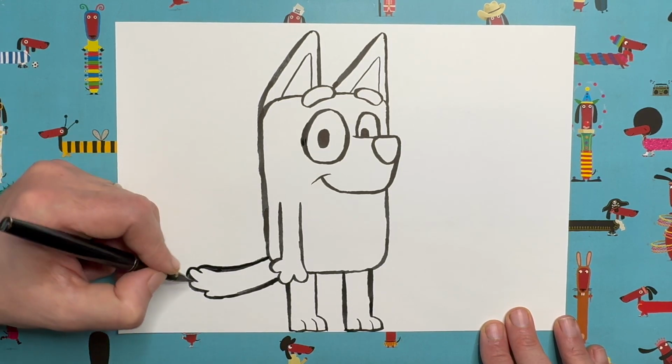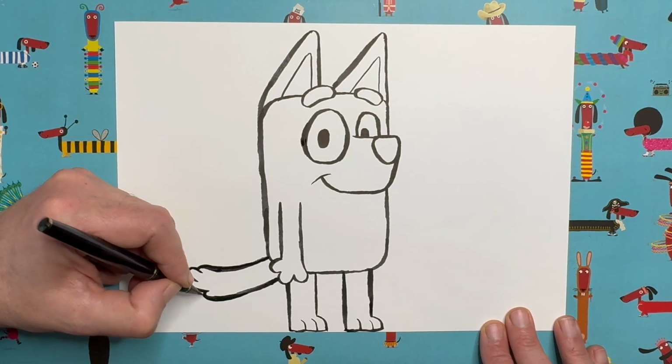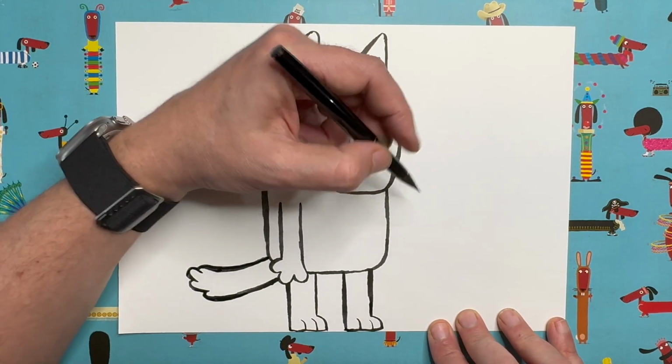I'm just going to correct myself a little bit here and there, so her tail's a little bit wider at the end than it was. Now the last thing we're going to do is her other arm waving to us. Okay, so she's going to be lifting it up and waving.